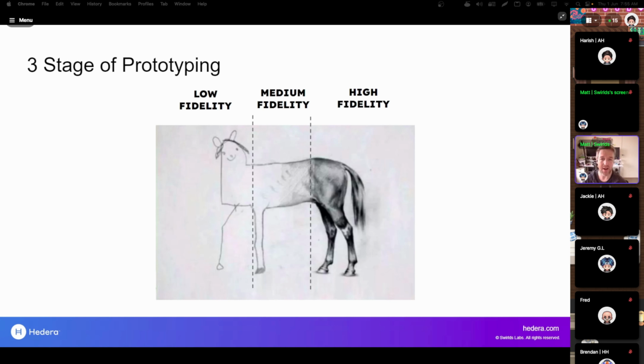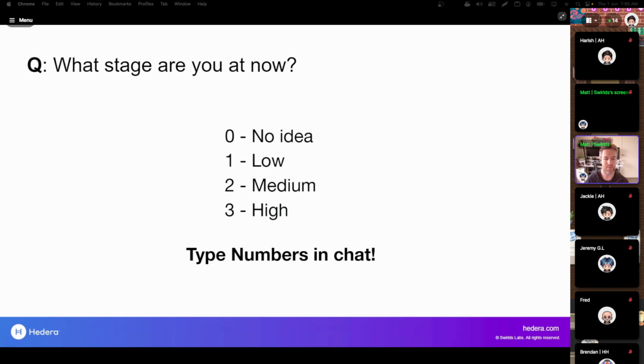Then, at a high fidelity prototype, you're starting to convert that idea into code. You're actually starting to use the technology. It might be a working demo or a sandbox, and that starts to take more time to change as you do that. Okay. So, quick quiz time.